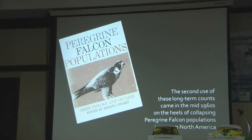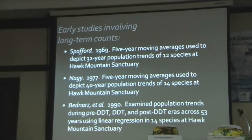The data were also used in the late 1960s to document the correlation between DDT misuse and declines in peregrine falcons in eastern North America. And in fact, beginning in 1969 through about 1990, a number of papers were produced that used the count data from Hawk Mountain to document population shifts and eventually recovery from DDT effects once DDT had stopped being used in the early 1970s.